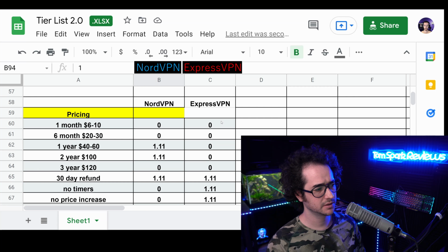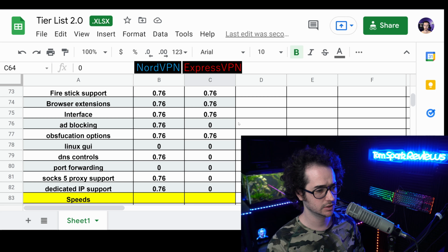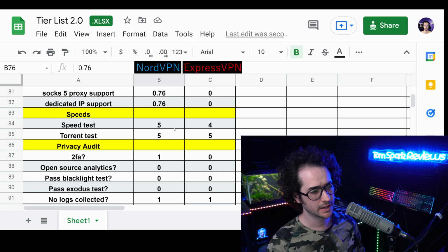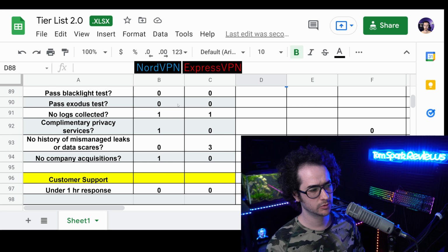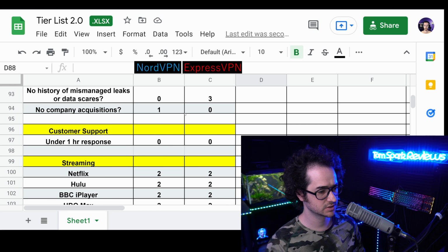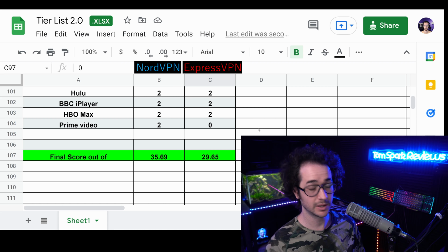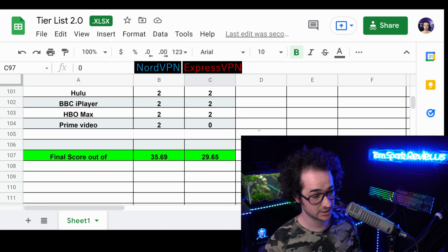We can also look at a couple other things. Like I mentioned, NordVPN is a little bit cheaper, but does use more marketing tactics that ExpressVPN doesn't really use. NordVPN definitely has a little bit better compatibility in the application section with more features offered and a little bit better speeds. Both of them are roughly the same in terms of the privacy audit, needing a lot of improvements to be able to match some other VPNs on the table, and both need to improve customer support ticket response times, but probably can't because they have too many customers.